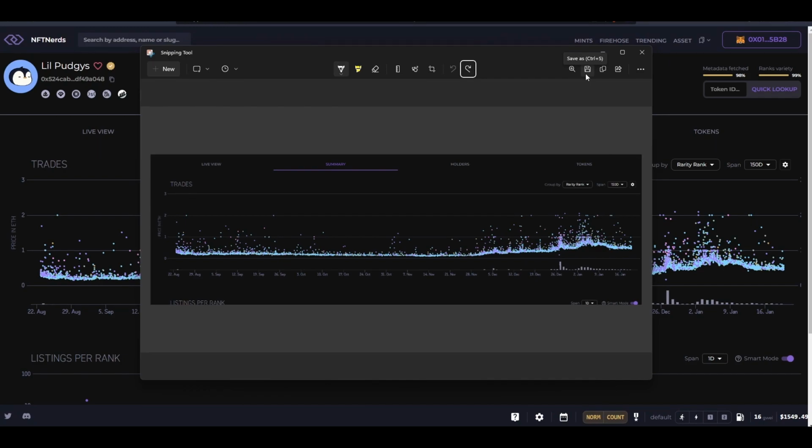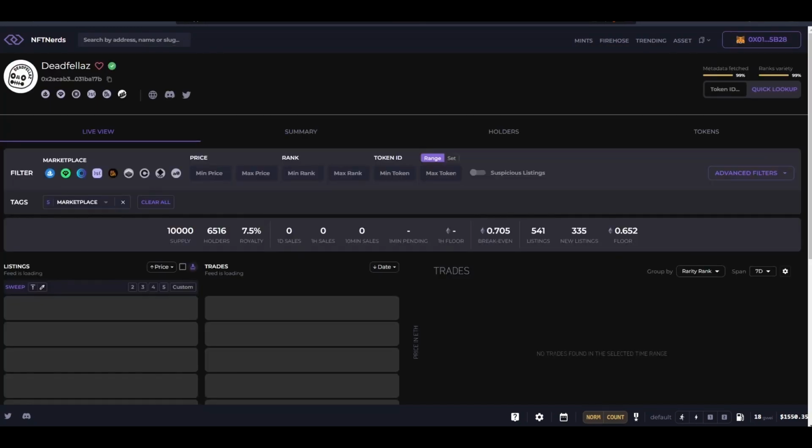So it's just something to keep an eye out on, and that's something I look at when trying to find entries. I look at what areas people start listing, what areas people stop listing, what areas volume slows down, what areas we see dips, what areas we see smart money get into. And that's how we made profits on Deadfellaz.